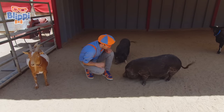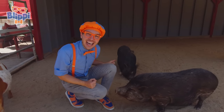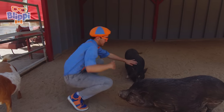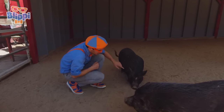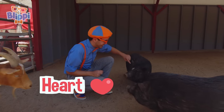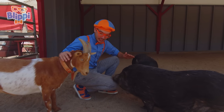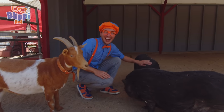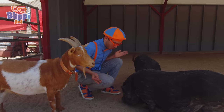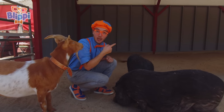Ooh. Aw, well, it's so nice to see these pigs. Whoa, and look, Hartley came to say hi. This pig is called Hartley because of this little white heart. Well, it kind of looks like a heart. Right there. Yeah. Whoa. Sunny and Mama and Hartley. These animals are so amazing. Oh, and you see this other animal?